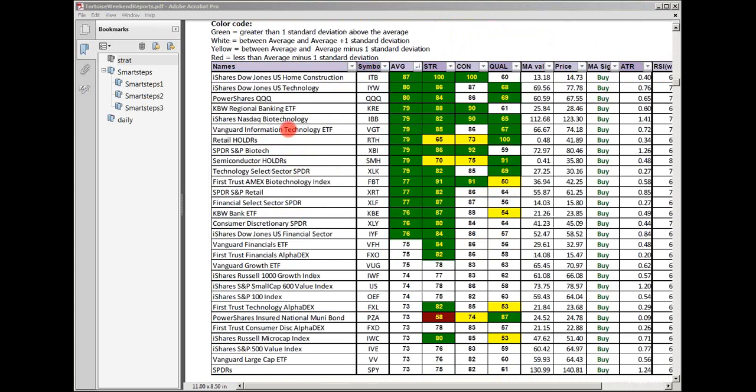Top 30 ETFs from the ETF2 database. It's the same winners at the top, and that's home construction, U.S. technology, the Qs. Unbelievable. Look at the strength here. And this is Apple. Regional banks, more biotech, retailers, S&P biotech, semiconductors, technology, retail, biotech, financials, banks.